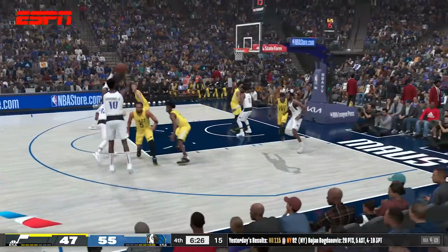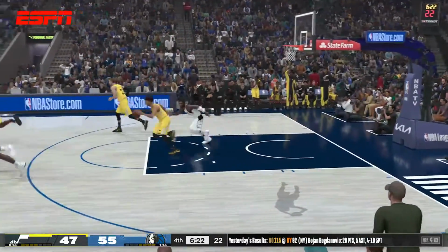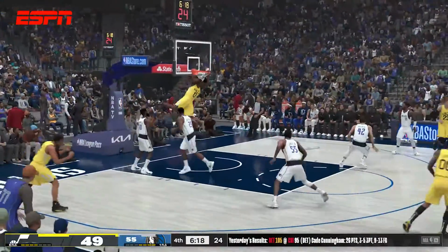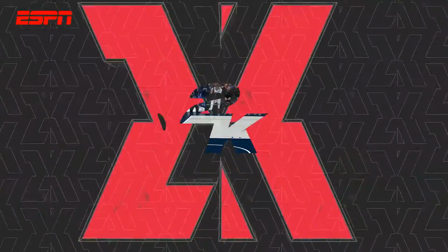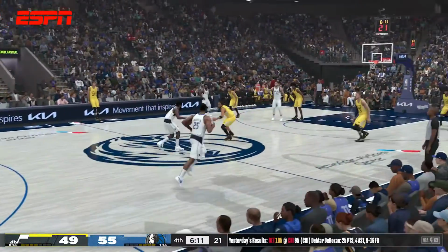Kleba with a screen for 3. Hardaway. It's rebounded by George. Trying to finish out the game strong. You have to recognize who has the hot hand and get him the ball. A dynamic finish, then decides to hang out a little for good measure. Yep, that's the exclamation point right there.